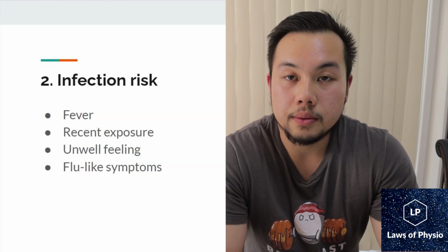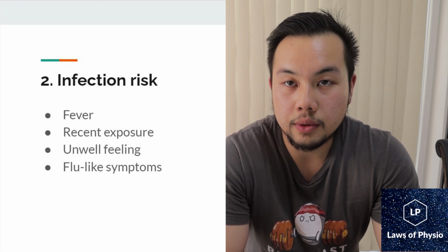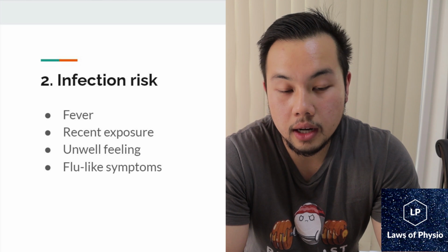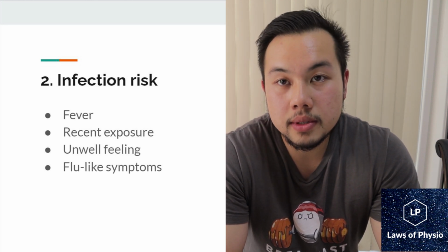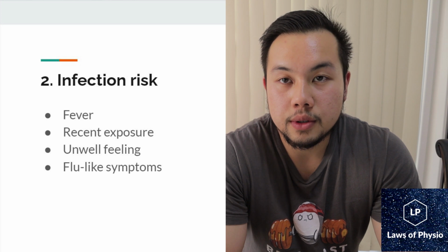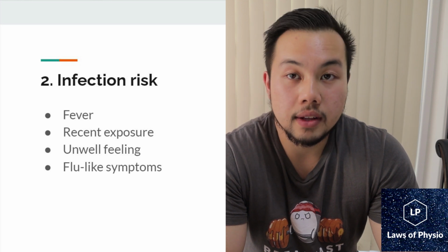Next one is a risk of infection. Sometimes when you get the cold or flu, your whole body aches, feels kind of gross, you don't want to do anything, you don't want to move. Signs include a fever, if your temperature's high. Do you feel unwell? Do you have flu-like symptoms? Have you been exposed to someone with any kind of infectious disease? If you do, we normally send you off to get a blood test just to make sure that you're okay and get you properly medicated for that.